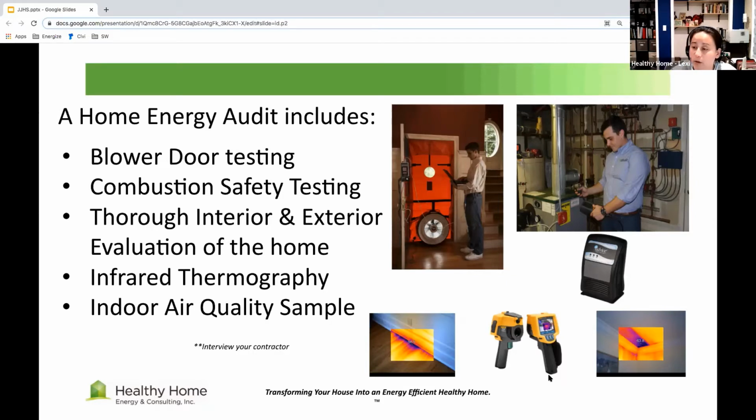And we also do indoor air quality sampling, because like I mentioned, if we're going to make the home really, really tight, we want to make sure we're being cognizant of the impact that can have on the home's indoor air quality. If anyone suffers from allergies or has some furry friends around the house, if we make that home really tight, all of a sudden you notice all the dust a whole lot more.